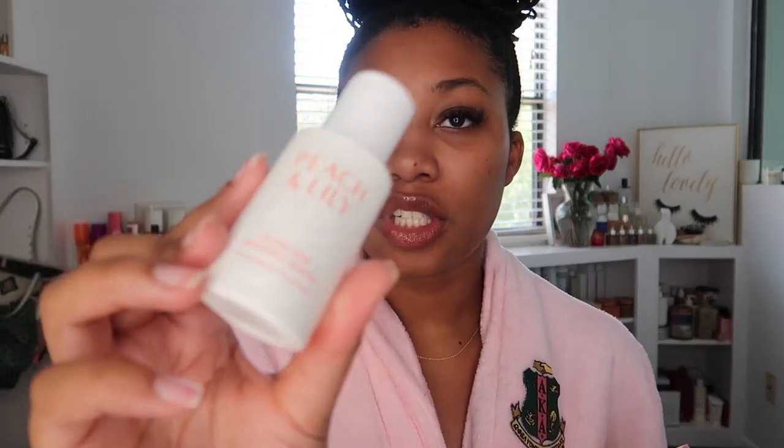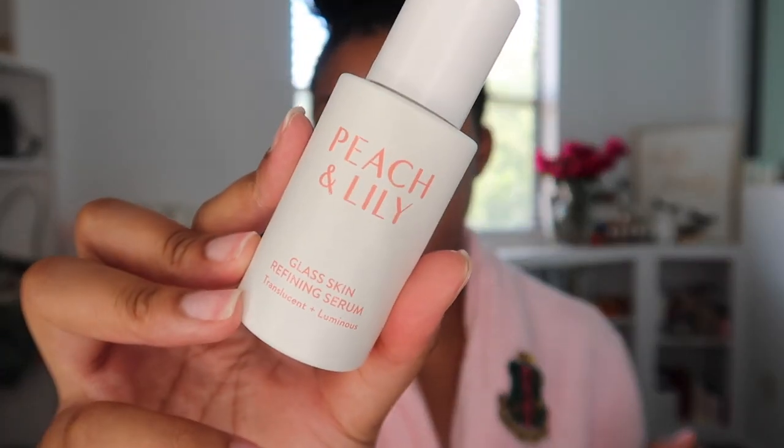Hey y'all, I just finished taking a shower, and I used the entire Sol de Janeiro 62 line. I'm just gonna do some skincare really quickly. I wanna try this Clarifique Pro Solution I just got from Lancome. I have really been loving the Peach and Lily Glass Skin Refining Serum. This stuff has made my skin look incredible.